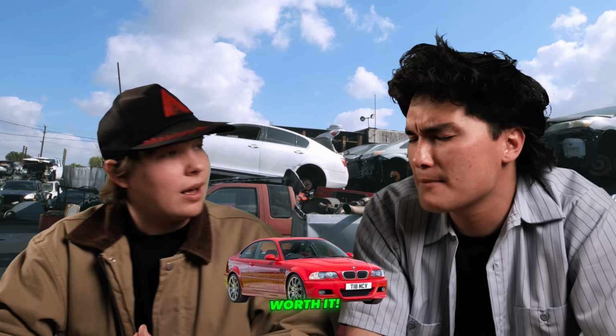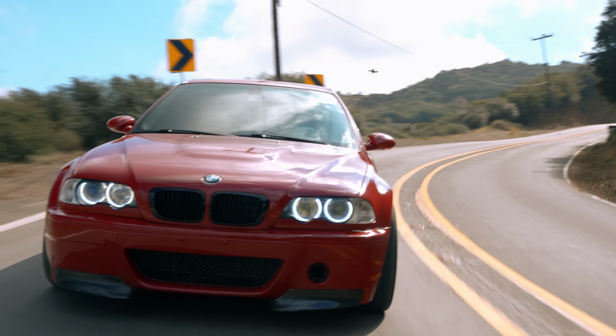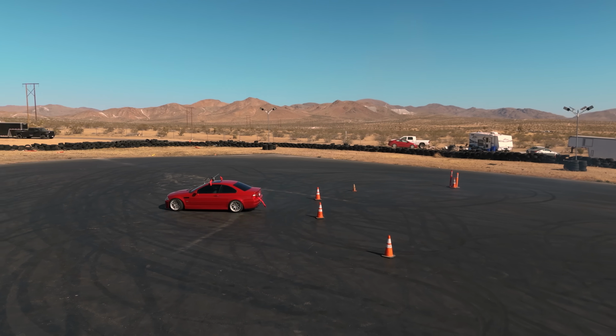Do you think this is worth it? Absolutely. I think this is worth it. E46 M3. Yep, and they're gonna just go up in price, and they look cool, they sound cool, they drive amazing. Yeah, I think this is worth it all around.